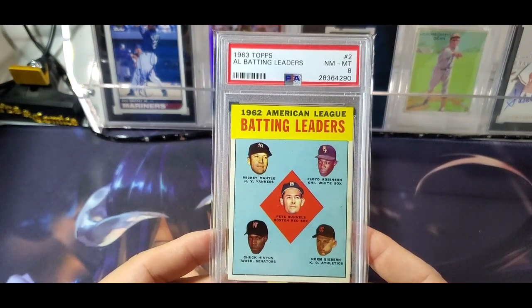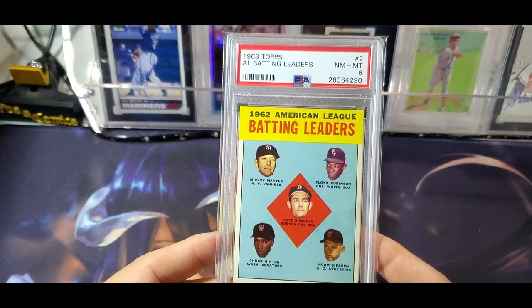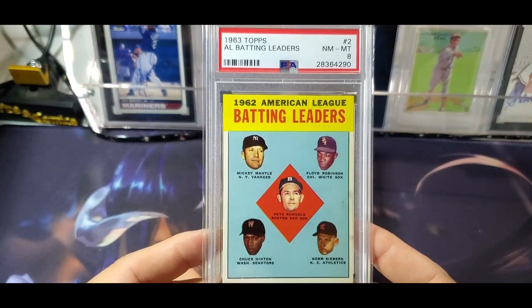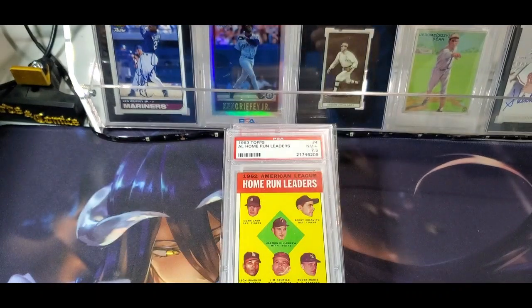Batting leaders card. So this card's cool because it's got Mickey Mantle on it. It's very interesting because there's no other Hall of Famers on this card. So very rare to see a leader card from the 60s with only one Hall of Famer, and it's Mickey Mantle, which is still a good one.